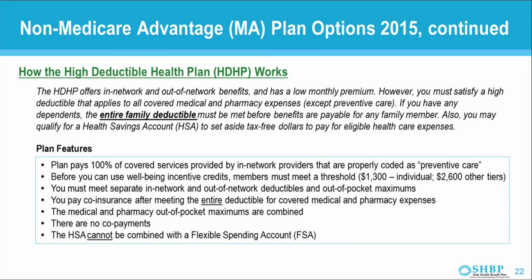The HDHP offers in-network and out-of-network benefits and has a low monthly premium. However, you must satisfy a high deductible that applies to all covered medical and pharmacy expenses except preventive care. If you have any dependents, the entire family deductible must be met before benefits are payable for any family member. Also, you may qualify for a health savings account, HSA, to set aside tax-free dollars to pay for eligible health care expenses. The HDHP plan features are as follows.